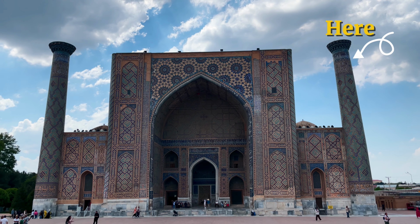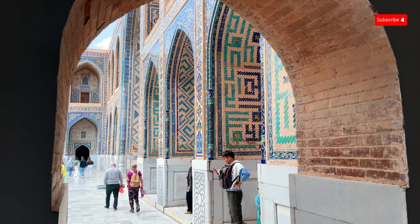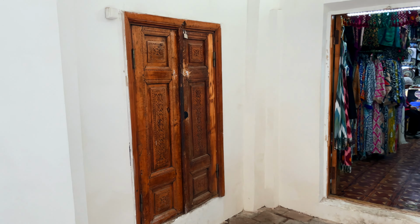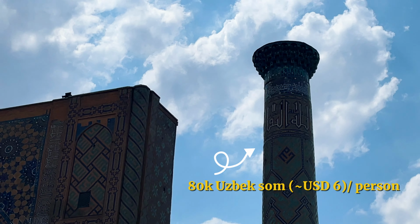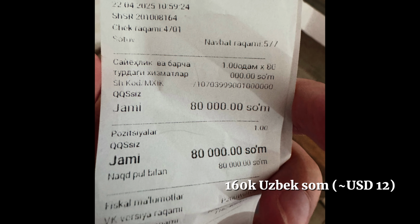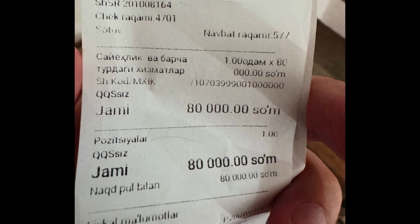After a bit of searching and waiting, the gatekeeper finally appeared. It's right after the last group came out, and yes, this is the entrance. So you want to go to the top? Of course, it's not free. The man said the ticket is 80,000 Uzbekistan som per person, and it is the official price. I'm not really sure about it, but let's see if we even get the receipt. Does anyone have any idea about this?